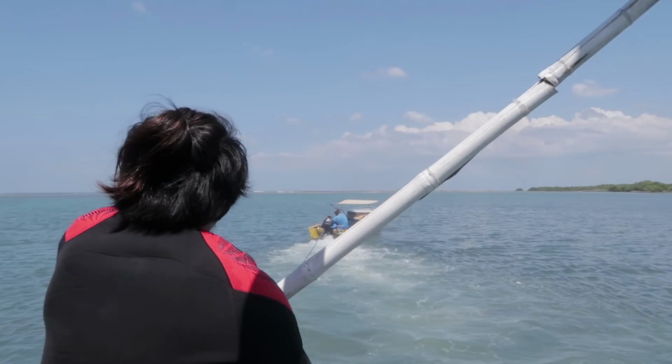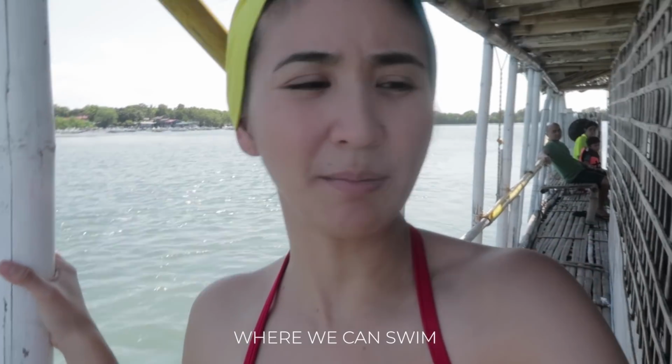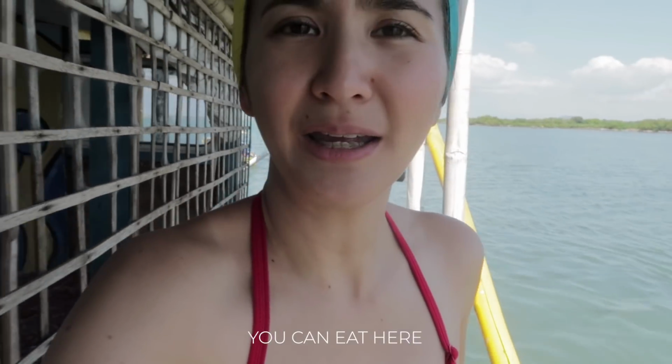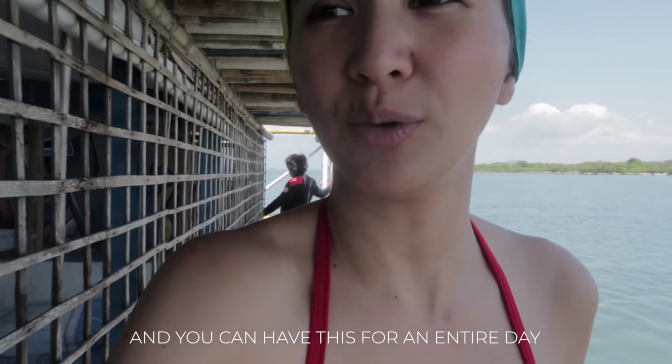Hi, Kuya. Ayan. Kasi hinihila tayo nila kuya sa may bandang middle, kung saan pwede kami mag-swimming, at saka makapag-kayak. So, pwede nyong rentahan to. Dito kayo kakain. Kami, may baon kami dito na food. And then, you can have this whole day.